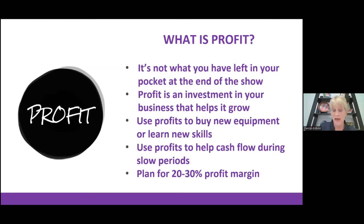Profit could go for that. Maybe you're going to buy a piece of equipment to help your business. Or maybe you've got to manage things during the slow season, so you need a little extra cash flow that you're going to keep in that business account to get you through until your busy season again. I like artists to plan for 20 to 30% profit margin in their prices.